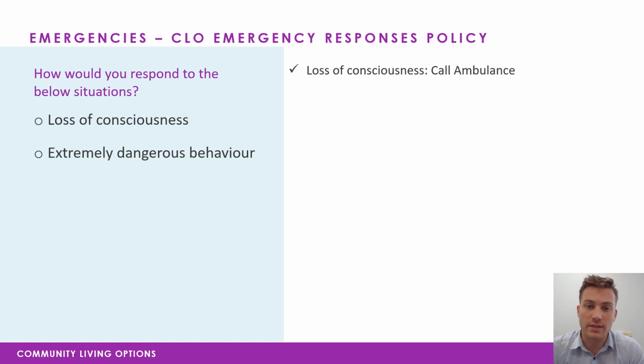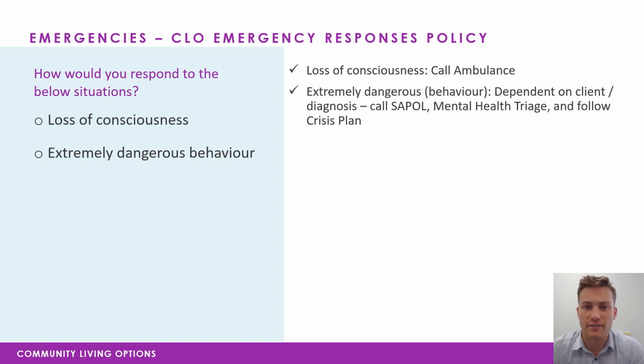A lot of people often say they'll call the police, and that's absolutely correct. You will call the police, but before that, you need to make sure that you're safe, okay? You need to back away from the situation if it's unsafe. The office is lockable, so you can lock yourself in the office, keeping yourself safe to be able to call SAPOL, the mental health triage if that's a requirement of your client, but do follow their crisis plan if one is in place.